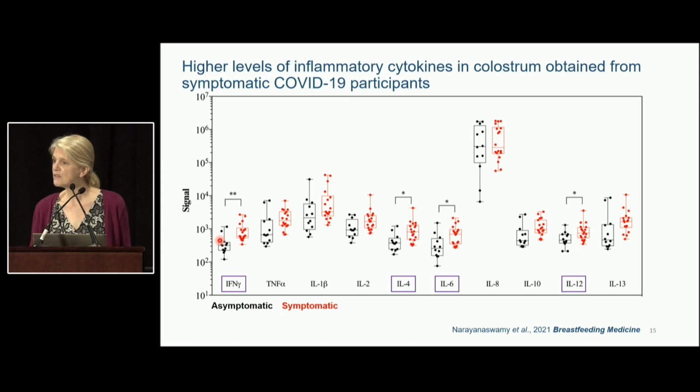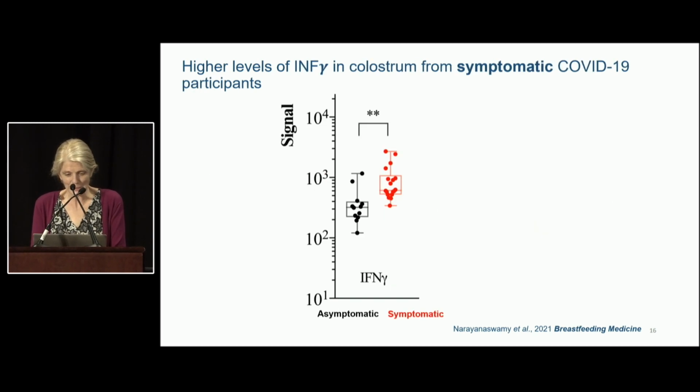So you would say in general, yep, even in the milk, these cytokines are present. Not sure what they're going to do to the baby, but they're present. And women with symptoms have higher levels. What I want to say, though, in the next slide, sorry, is when you look at this, I'll ask you, what do you see? So if these represent all the women here who had symptoms, and these are the women without symptoms, what do you see?